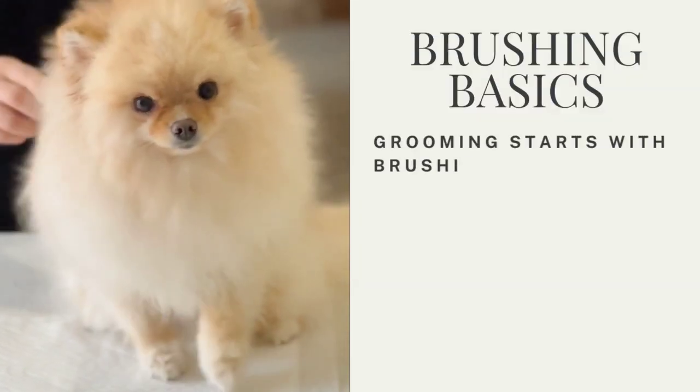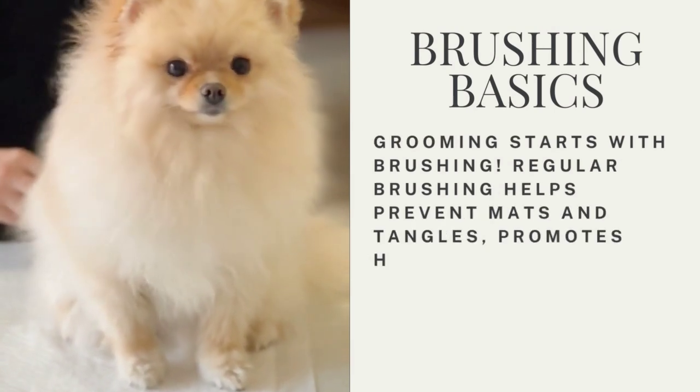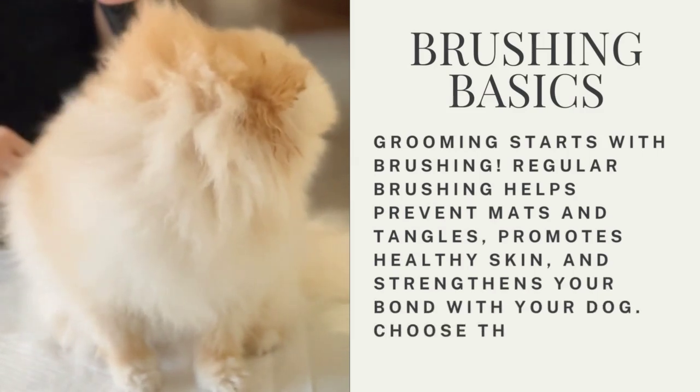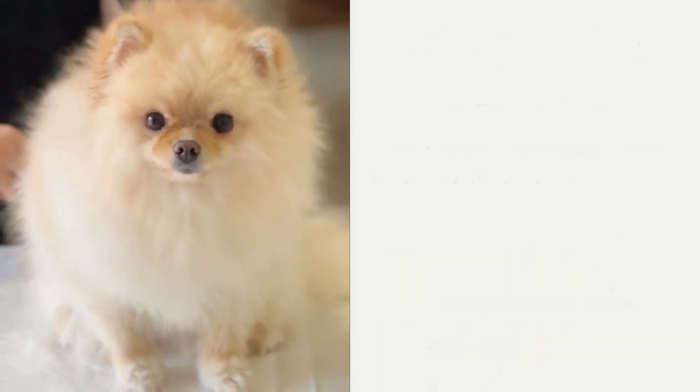Grooming starts with brushing. Regular brushing helps prevent mats and tangles, promotes healthy skin, and strengthens your bond with your dog. Choose the right brush for your dog's coat type.